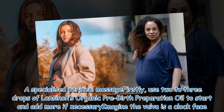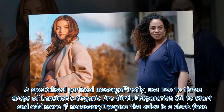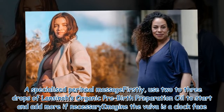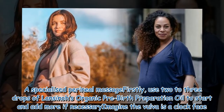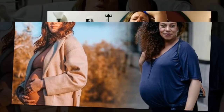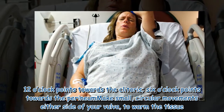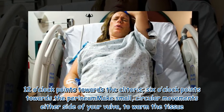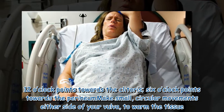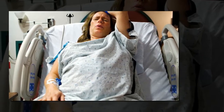A specialized perineal massage. Firstly, use 2 to 3 drops of Lancino's organic pre-birth preparation oil to start and add more if necessary. Imagine the vulva is a clock face. 12 o'clock points towards the clitoris, 6 o'clock points towards the perineum. Make small, circular movements either side of your vulva, to warm the tissue.